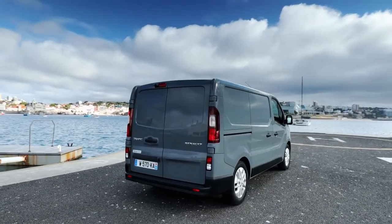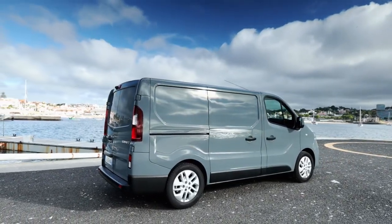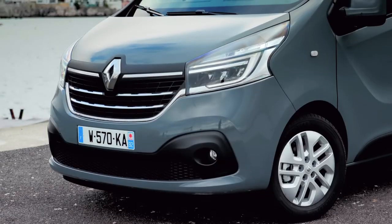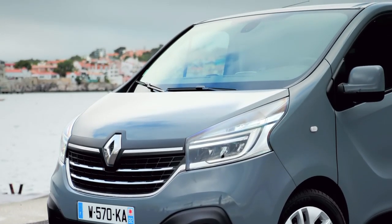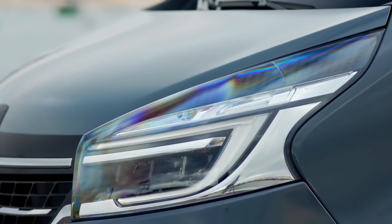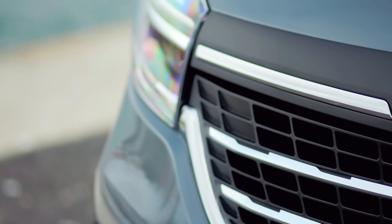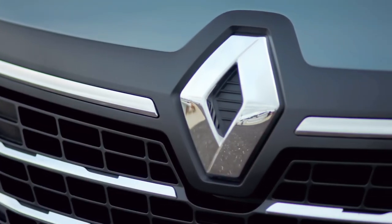The loading bay and the cabin storage are both left largely untouched, which is great in some ways but slightly short of the class best in others. The space on offer in the rear loading bay is excellent, with the load-through hatch that comes as standard on most trims a particular highlight. It means that the Trafic offers the longest loading length in its class for slim items like poles and pipes.